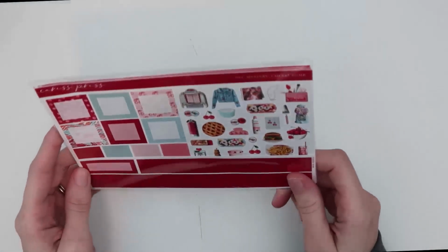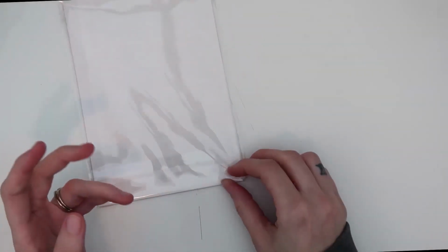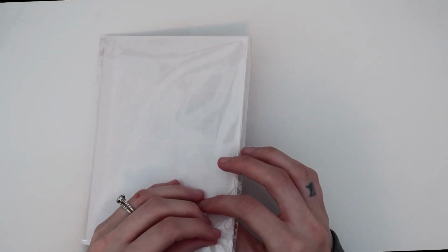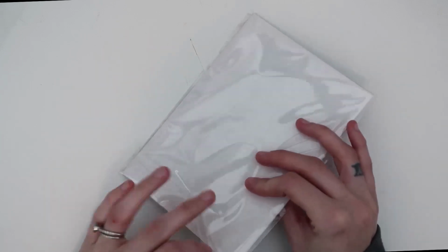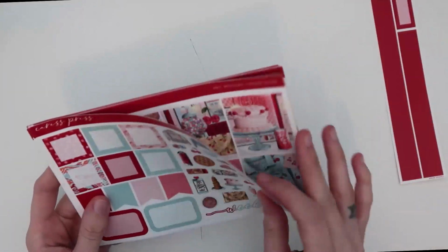So the December mystery kit was called Cherry Bomb. I initially, and I still do, have the SPC January mystery slotted for Avery's birthday because it gives me Avery vibes. But this also gives me Avery vibes, so I think I'm gonna have her choose which one she wants me to use for her birthday, because my girl do love cherries, as most of you know. So I do have the 15mm strip here.